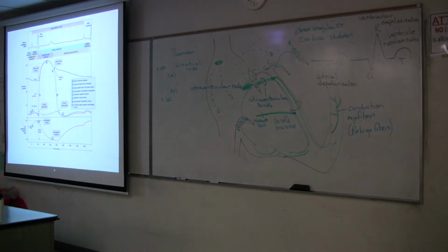Pressure down here is atrial pressure. It doesn't get very high. Why doesn't atrial pressure get very high? Is it ever a closed space? No. It's only closed for a short period of time between the atria and ventricles, but it's never contracting in a closed space. Otherwise, most of the time the AV valves are open and blood is flowing right through them into the ventricles.